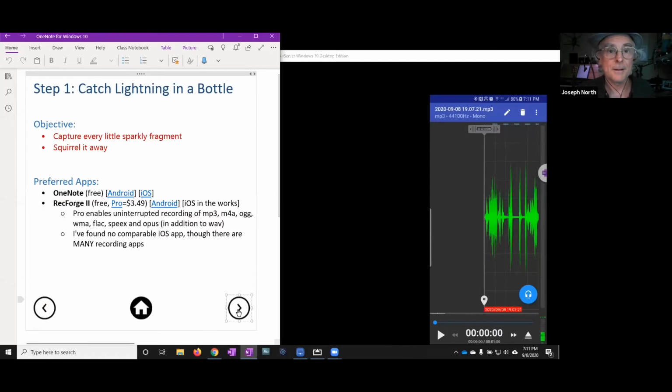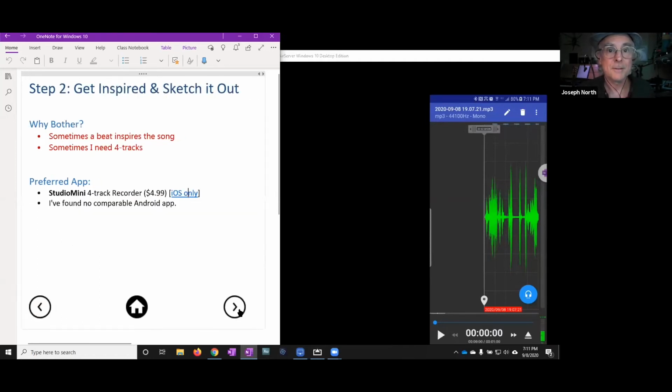The other thing, step 2, is getting inspired and sketching out an idea. Now this is a little bit different than what we were talking about in step 1. Step 1 is you wake up and you have an idea, or you're walking and you have an idea and you need to just capture it wherever you are. Step 2 is a little bit different because step 2 is deliberate insofar as I'm going to decide that I will sit down at my desk and I'm going to work for an hour or two.